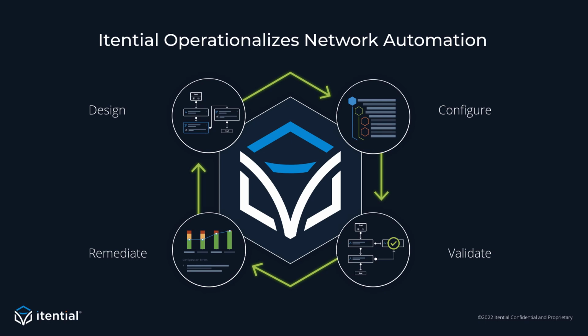And of course, as we go through the process of validating, we have to be able to remediate the changes. We have to be able to understand where we've got those gaps between what we want and what's deployed, and how we go out and fix it. Whether that's a missed line in a config, or someone decided to manually make a change on a device, we've got to be able to remediate that, and that remediation flows right back into the design cycle, and around we go.